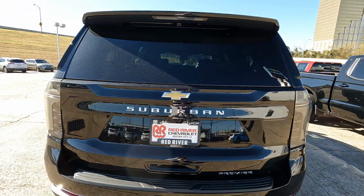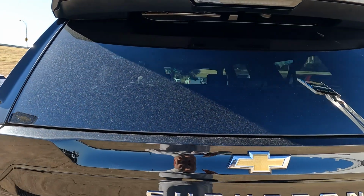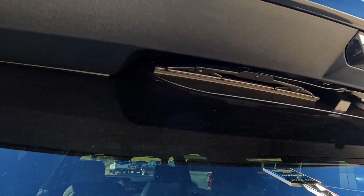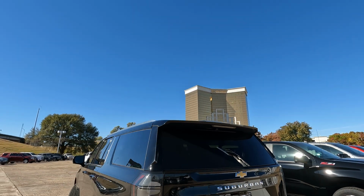A very clean look back here. I like that because we do not have an exposed rear window wiper, but that doesn't mean there isn't one here. It's just neatly tucked away inside of that rear roof spoiler, which is something I tend to like.